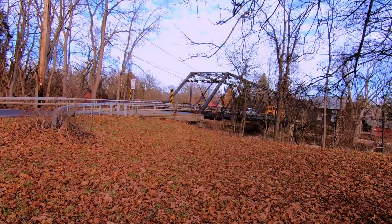There was a lock on the original canal, and back in those days, they lined the bottom of the locks with wood. And I received a tip that there's some wood remaining along the edge of the present-day Erie Canal. So we're going to go in search of that.